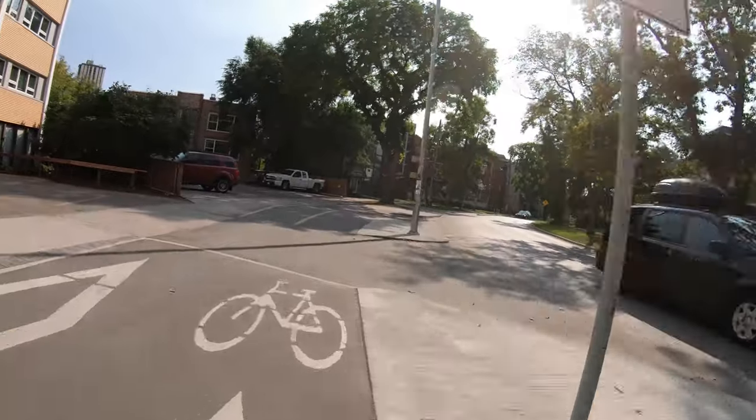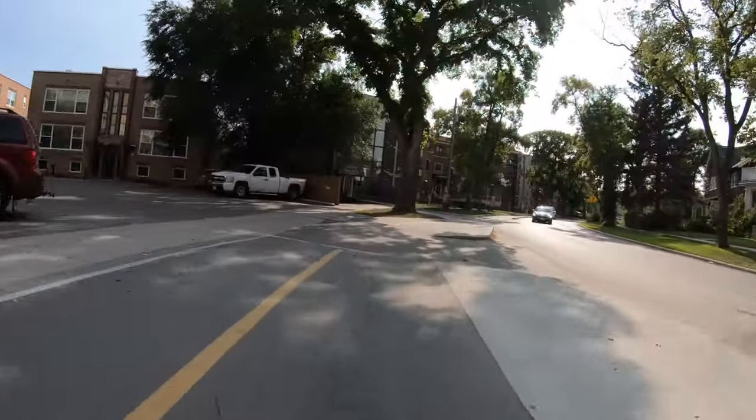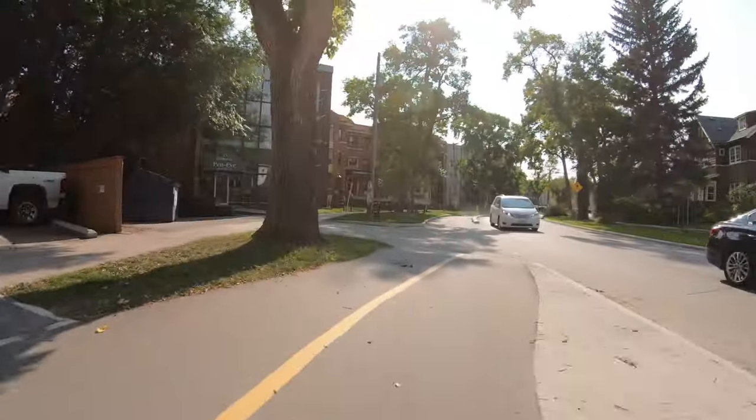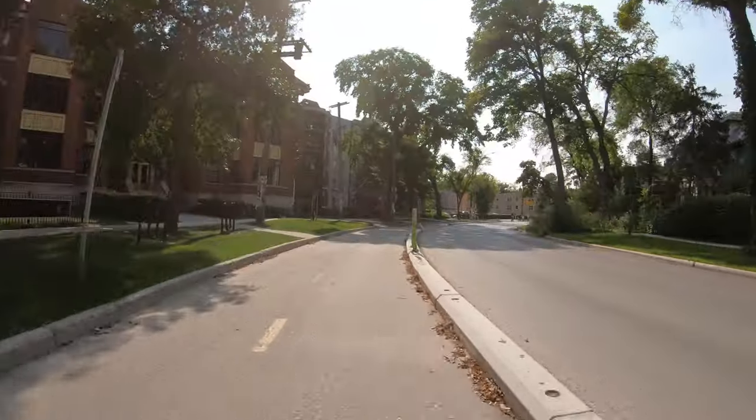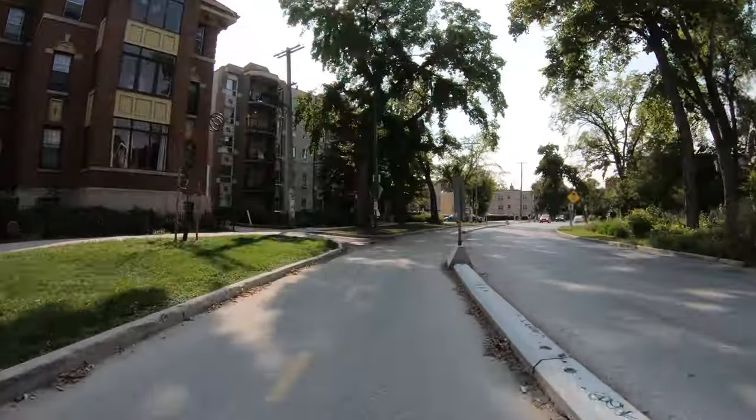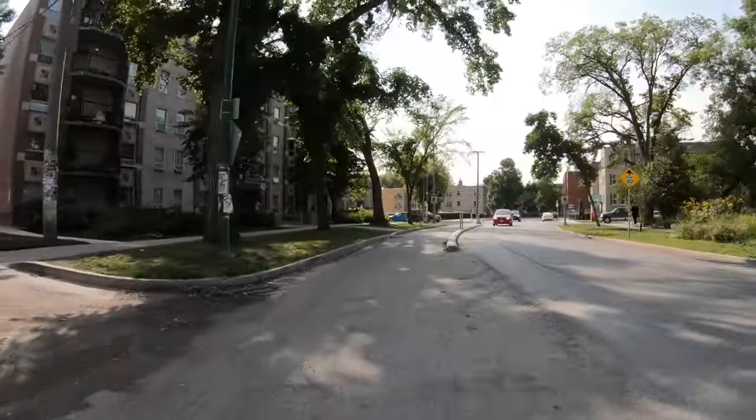This bike path is quite new, and it's not bad, but it could be wider, which has multiple benefits. First of all, it allows people to ride side by side, which is nice. And it's also better for electric bikes, which are exploding in popularity.